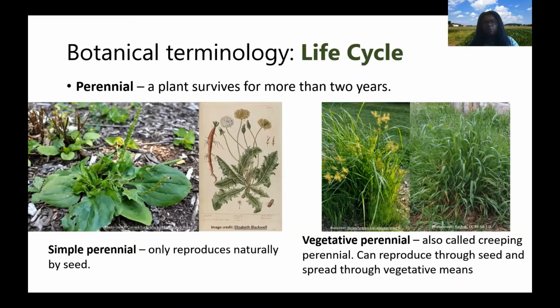So that can be through tubers, that can be through stolons, that can be through rhizomes. Again, if you're not familiar with these terms, don't worry, we're gonna talk about it a little bit later. And there are plants, weeds specifically, that might look similar to each other, but one might be a biennial and one might be a perennial. And that's pretty important to know, especially for management decisions.